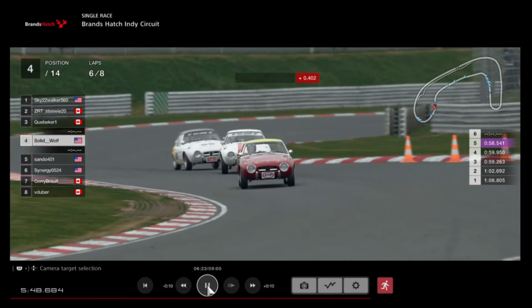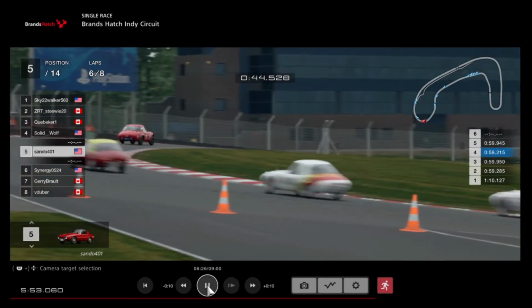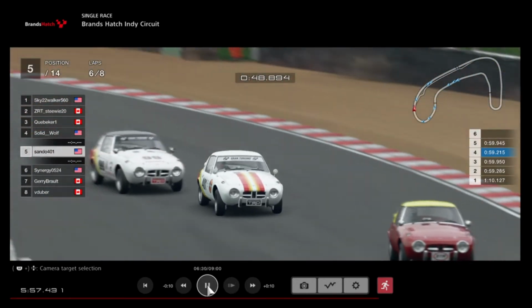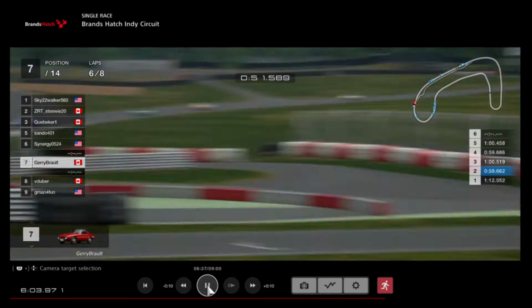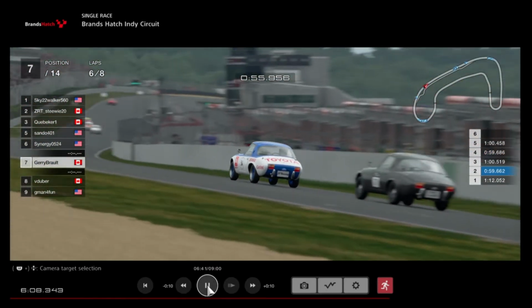However, currently sits in 4th position, although up from 5th. The two Toyotas of Sando and Chris battling it out for 5th place here. 401 in the 99. Jerry in the 54, I'm sorry.